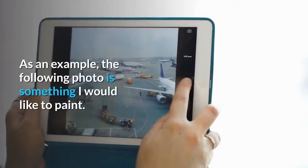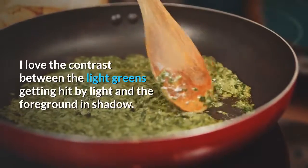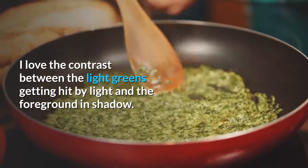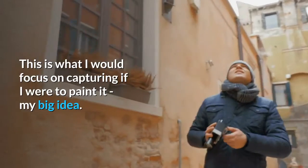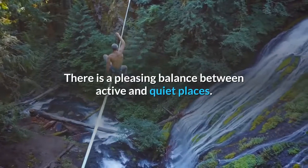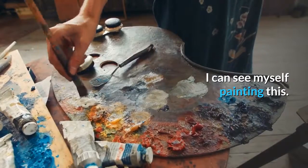As an example, the following photo is something I would like to paint. Here is why. I love the contrast between the light greens getting hit by light and the foreground in shadow. This is what I would focus on capturing if I were to paint it, my big idea. The composition is interesting. There is a pleasing balance between active and quiet places. I can see myself painting this.